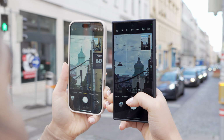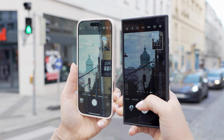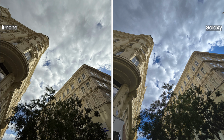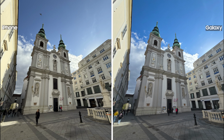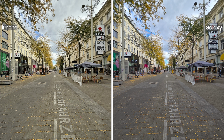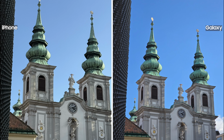We then moved back to take pictures of the city, and I'm very excited to show you more of Vienna. You probably heard it from many people, but any phone these days can take great pictures during daylight. The only difference is the colors. For example, the Galaxy is cooler here, but the white balance of the iPhone is warmer. The same applies to the main lens. That's why I usually prefer to do the comparison on the telephoto lens, which is something I use the most.